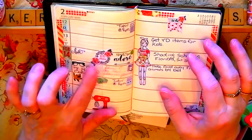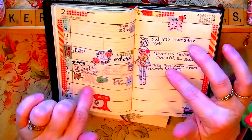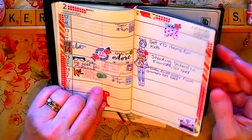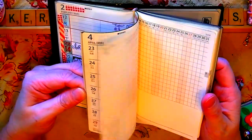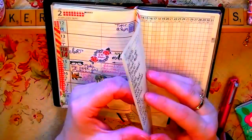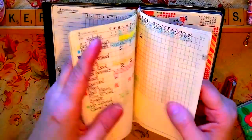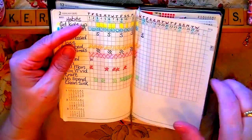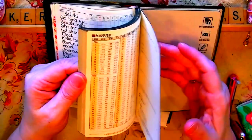And I don't know actually if I'm going to keep adding in the stickers. I'm not quite sure, because I think that's where I get it sometimes, is I don't know about the stickers. And then it just goes all the way through. And here's your habit tracking, which I went ahead and did for March. And then I have some for February, so I went ahead and did February. So I really think this is really going to be cute.